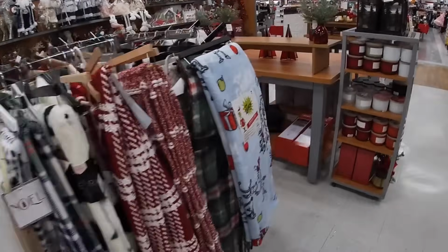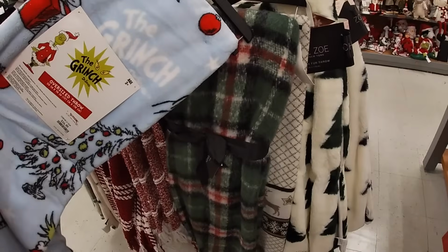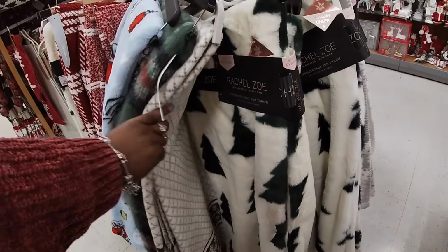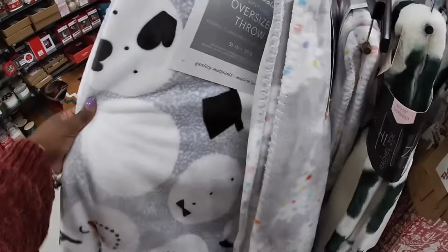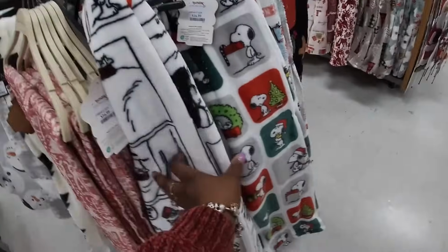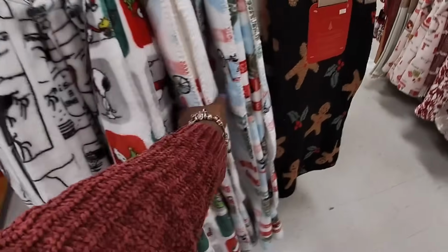Some blankets here. Grinch, $17. You see this throw in Marshall's too. Get the tree throw, $20. Snowman. Snoopy.